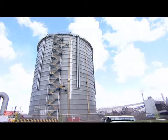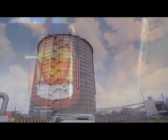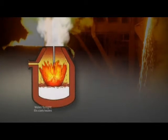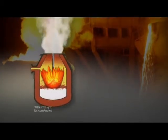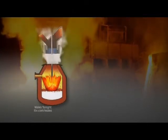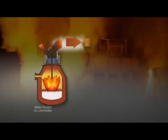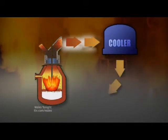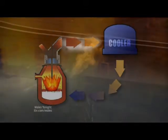So how does the new plant work? The steelmaking process produces gases that are rich in carbon monoxide. Instead of being burnt off, which sends carbon dioxide into the atmosphere, the gases travel up an enclosed hood and into a cooler. This rich source of energy is then stored and reused to power the steelworks.